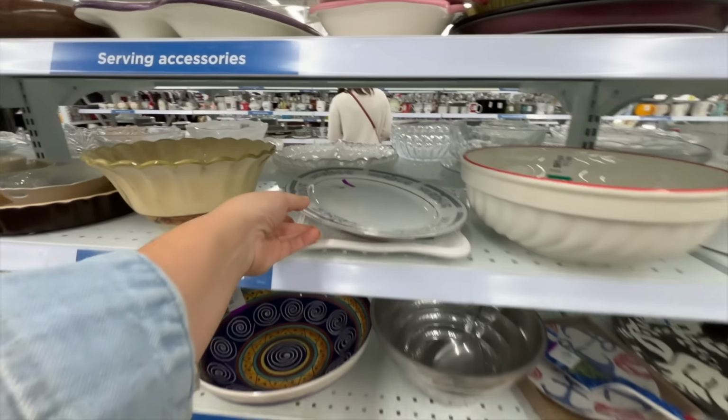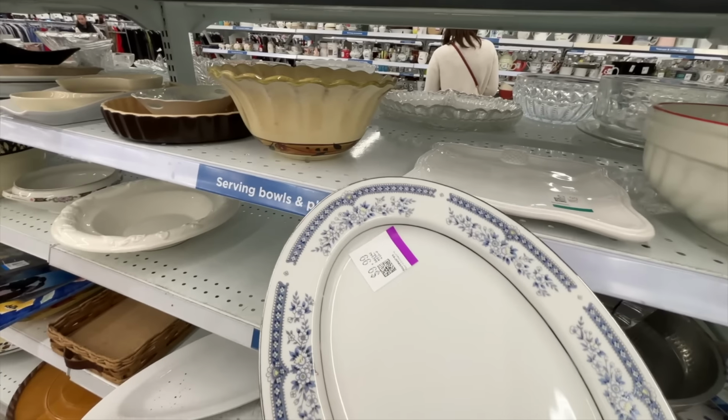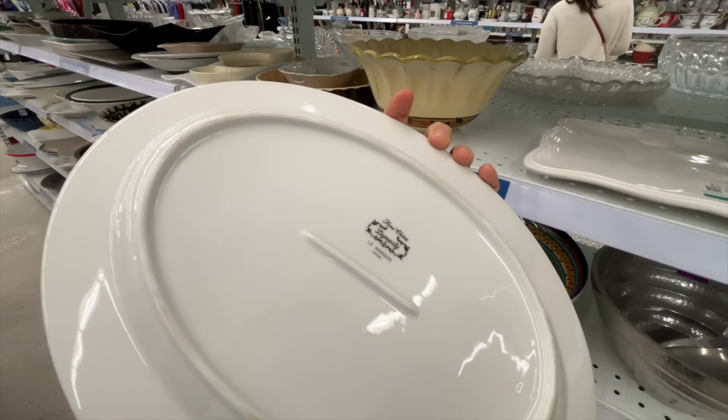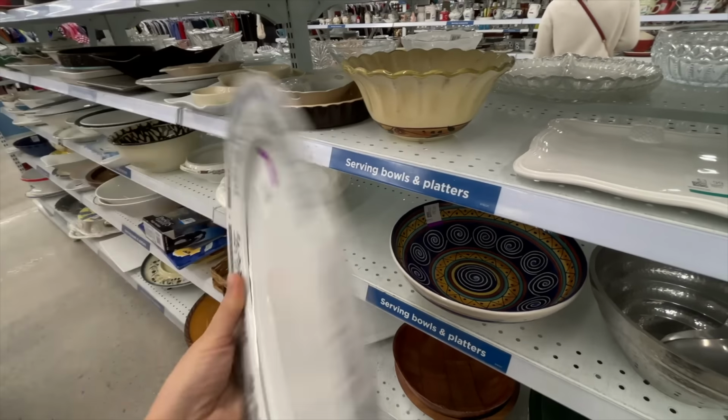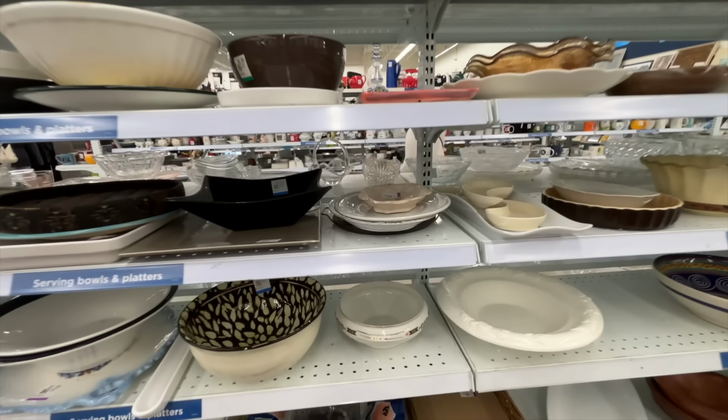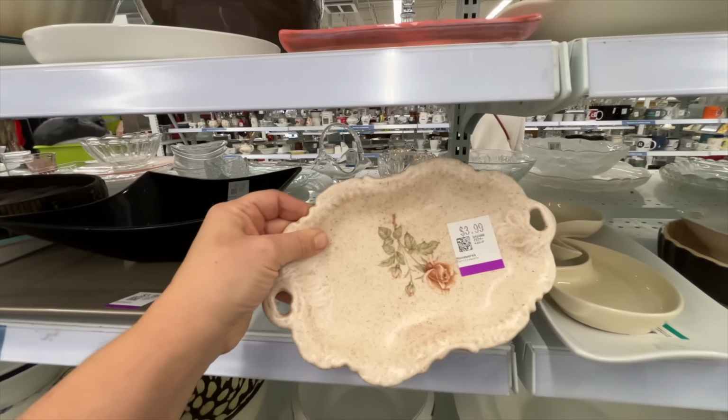I came across this gorgeous platter. I thought it was really quite beautiful and priced at $9.99, which I think is a very good price considering it is fine china and probably very old. So I loved that. And then this was a beautiful little dish as well.